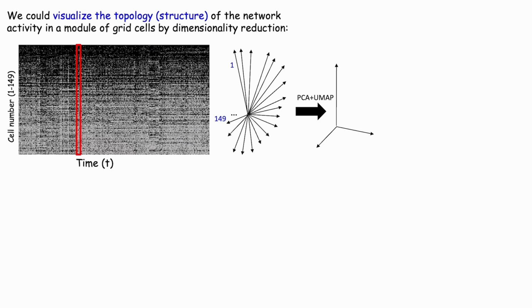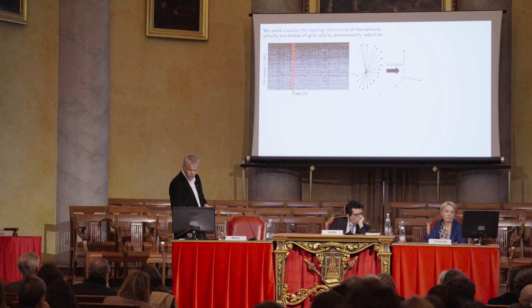But fortunately, and especially in this system, the activity of the cells is so correlated that you can break it down from 149 dimensions to, for example, 3, and you still keep very much of the variance, the variation in the activity. So using these techniques, principal component analysis and more modern techniques like UMAP, you can also break down the activity in this raster plot to 3 dimensions and then plot the movement across time.